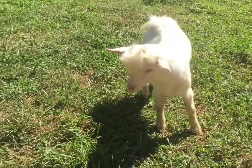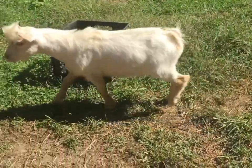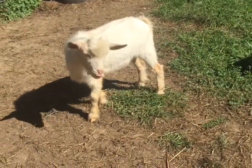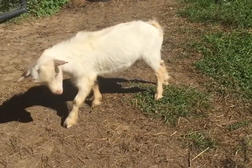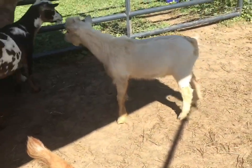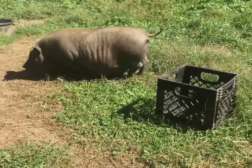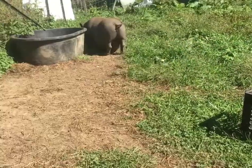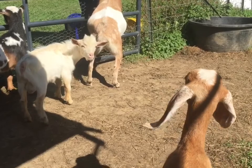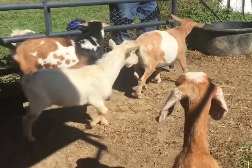Boots is kind of standoffish. He's still not used to us yet. He's a pretty man. Piggy Sue! Hi, Piggy Sue! So, Sophie and Spice are ready to mate this year. So that's what we got Boots for.